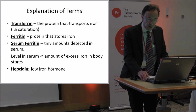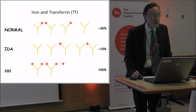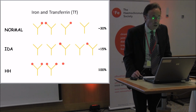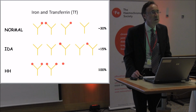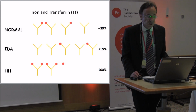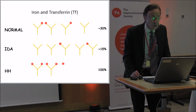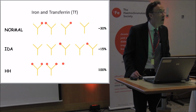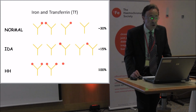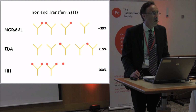Now, what about transferrin and transferrin saturation? Well, normally, transferrin is a molecule that has 2 iron binding sites. Normally, in our serum, here is our iron. Normally, in our serum, our transferrin is about 30% saturated with iron. So it's 70% not saturated. In iron deficiency anemia, the commonest anemia in the world, we've got less iron, and in response to less iron, the liver will make more transferrin. So you get more transferrin, you get less iron, and you get low saturation. Normal saturation is about 30% with iron. In iron deficiency, it's low, it's less than 15%.